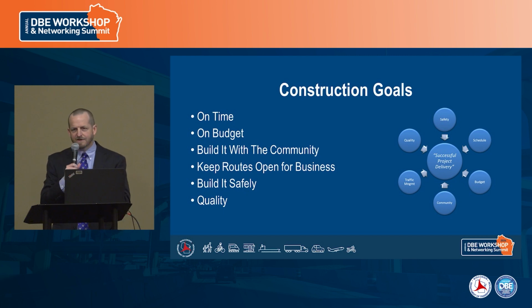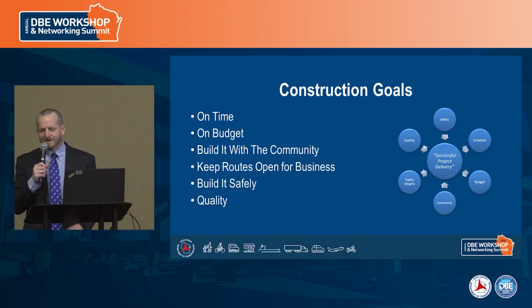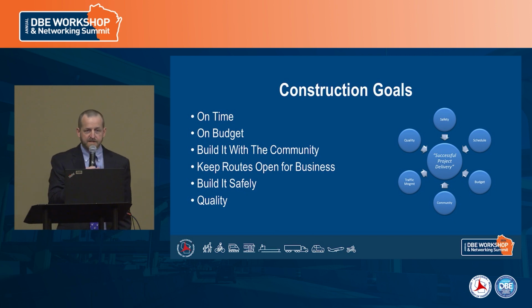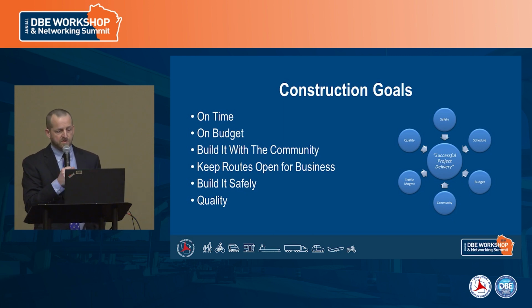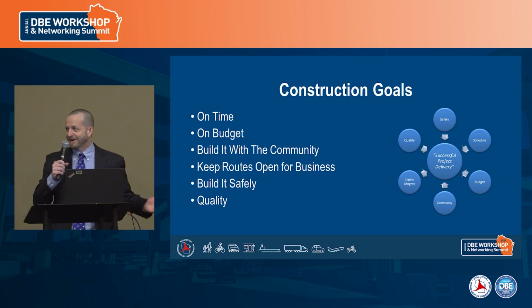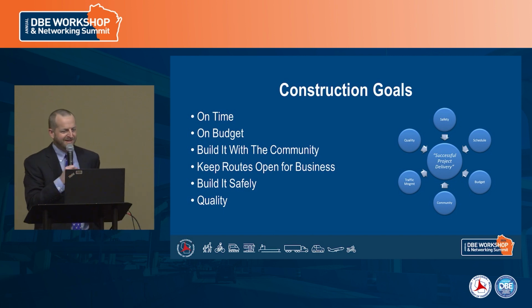As you've heard throughout our timeline here of the planning phase, the scoping, the design, there's a lot of coordination, there's a lot of communication and a lot of partnerships that happen throughout it. And then that continues once we get into construction. So we're trying to meet the timelines that we're committing to the taxpayers and to the state of Wisconsin. We're trying to maintain those budgets so that we can continue to let projects and keep our program healthy.